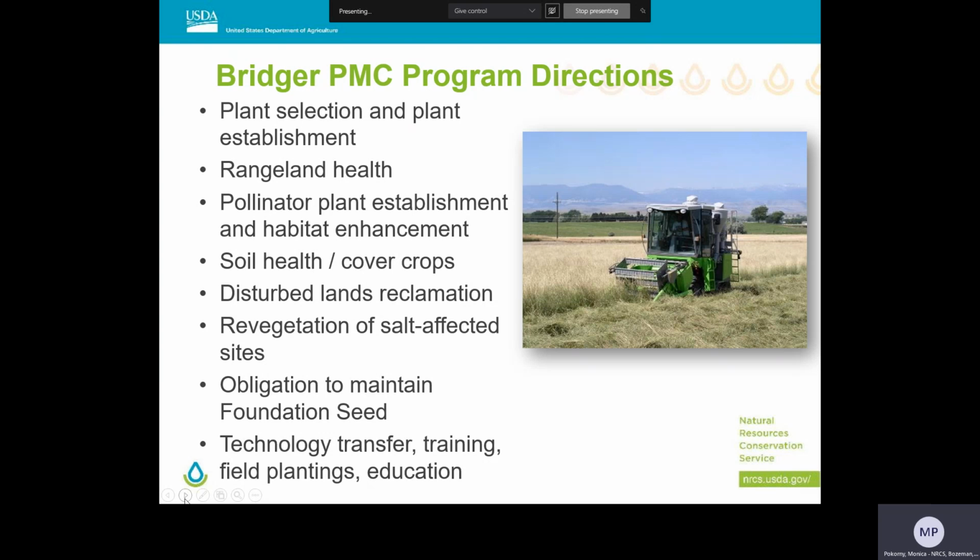An early focus of the PMC was on collecting, testing, and releasing conservation plant materials. But in recent years, it's also included plant establishment research. Rangeland health has been a priority resource concern for many years, but we're also very involved in other conservation areas. For example, recently we've been working a lot on pollinator plant establishment and how to promote and improve soil health through the use of cover crops. The PMC also has a long history in mineland reclamation, native plant community restoration, and the revegetation of salt-affected sites.